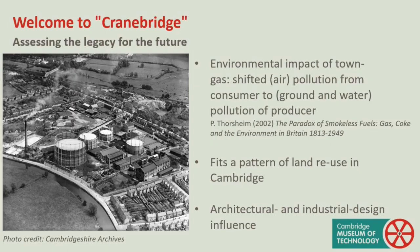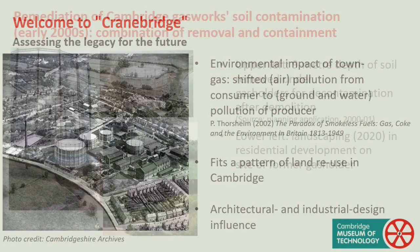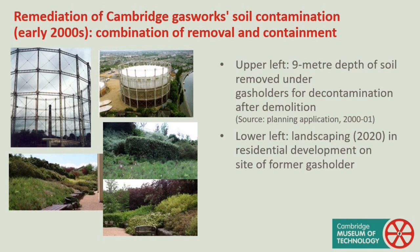of production. In the case of Cambridge Gas Works, a strategy of remediation and containment was required before the site could be redeveloped. A 9 metre depth of soil underneath demolished gas holders and tar tanks, comprising tens of thousands of cubic metres of earth, had to be removed for decontamination. This was followed by backfilling of the excavated area to the original ground level, with compacted material from a local Cambridgeshire quarry at Meppel.